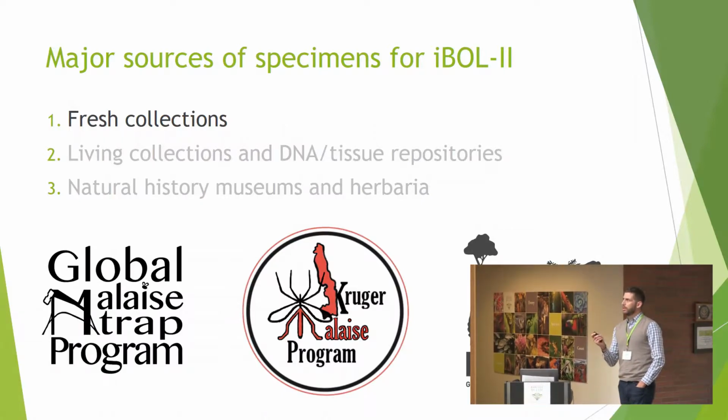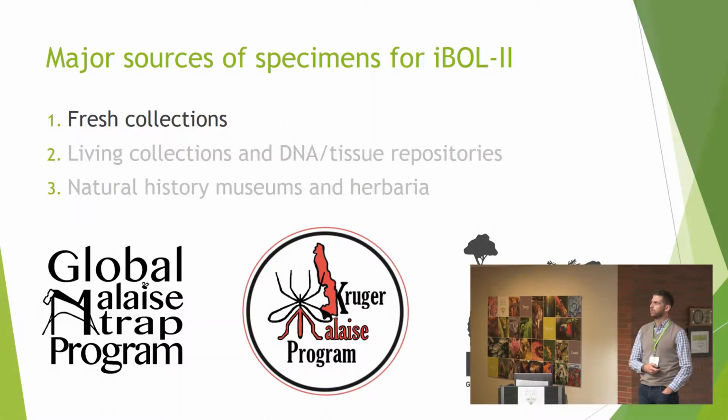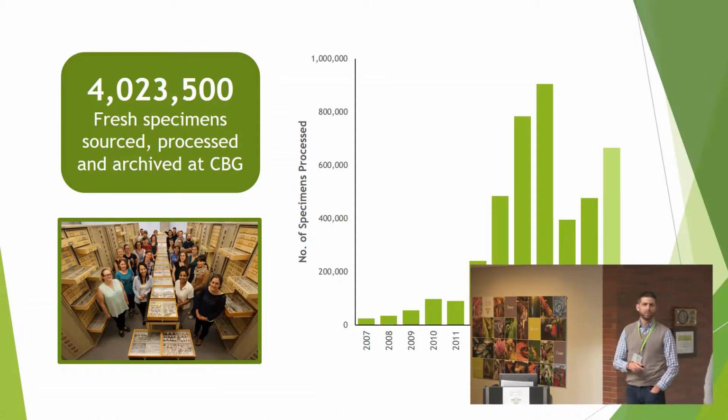And I think that based on the last decade or so of sourcing freshly collected specimens, processing them, and archiving them is fairly routine. At times when we had the funding secured, we were able to ramp up to almost 1 million specimens per year. And this year, we're up at about 700,000 specimens that we've sourced, processed, and archived just here at CBG. And so all these 4 million specimens are just sitting behind you in a couple of rooms behind Scott there.